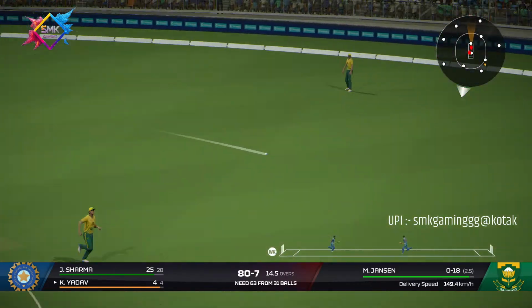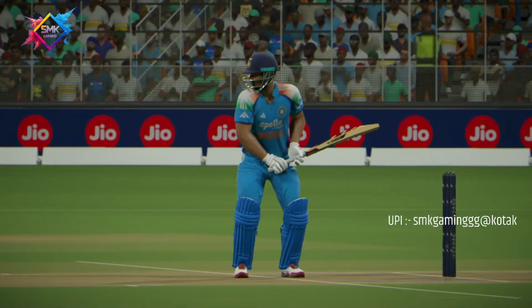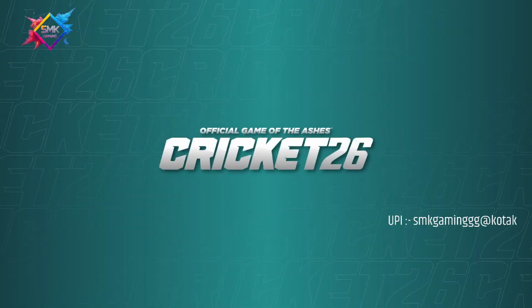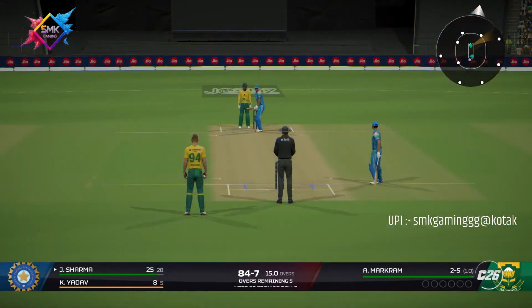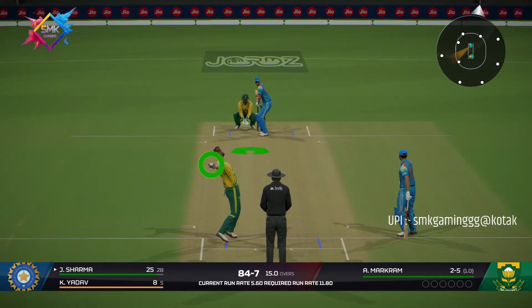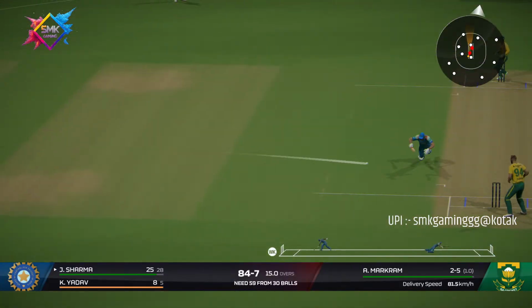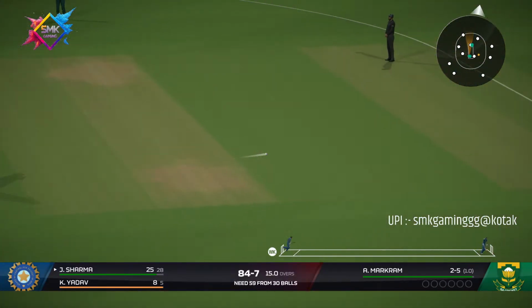Rocks onto the back foot, and that is just beautiful. Showed good composure to wait on that slower ball and find room to get the 4 runs. Just a fantastic shot. How will the bowler respond? Cover drive through cover point, 1 run. Oh boy.